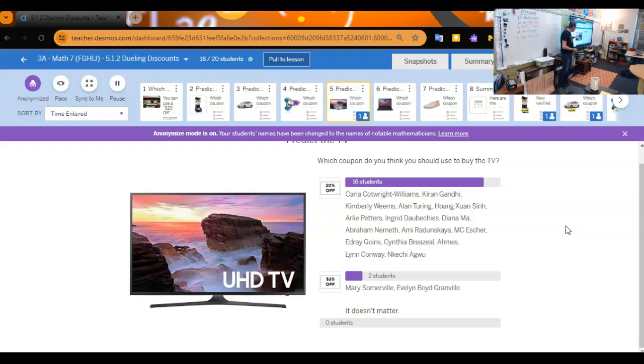So, guys, I really feel like here, this is one of those more expensive items. Which do you think is more expensive, a TV or a PlayStation? Probably the TV. And we already said on the PlayStation, we want to use percent because it saved us more money. So I think here on the TV, we probably would also likely want to use the percent coupon. Yeah. All right, go ahead and keep working.